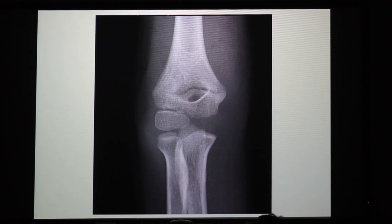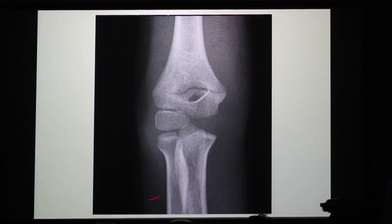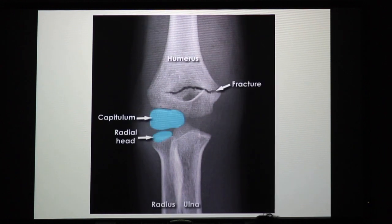So again there is a problem here. You can see this bone appears separate. This bone appears separate. This head appears separate. But there is something wrong. This is the fracture. So now let's highlight it. There you can see, it's more visible now. This is a fracture line.